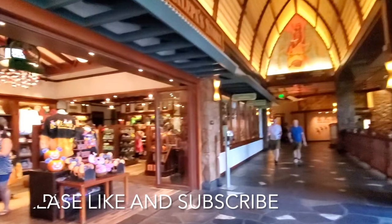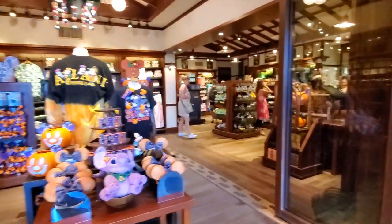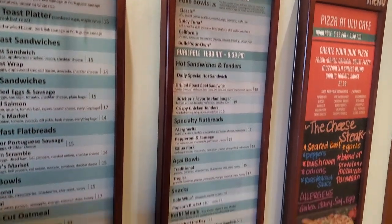If you plan to do some shopping and have a Disney Visa card, you can get 10% off your entire purchase over $50. Let's jump to some food choices and menu prices.